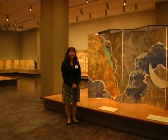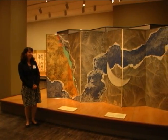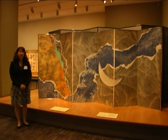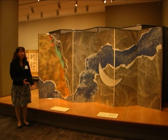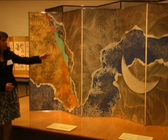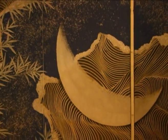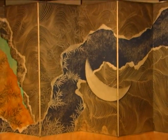Another work from the late 1960s by the artist Kayama Matazo, and here he has combined the realms of earth and water and sky into this wonderful mixture of forms, shapes, and patterns on this single screen here. You've got the currents in the water for the water element, then you have this crescent moon here, and then for the earth element, you have the bamboo against a gold background.